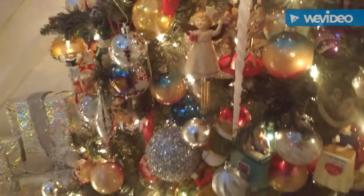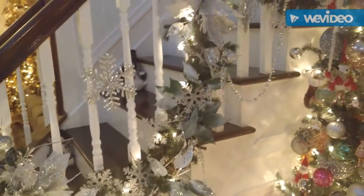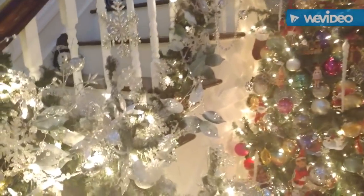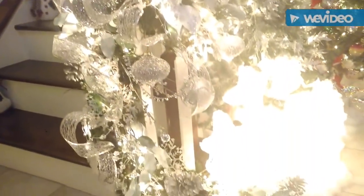At the base of the tree, I wrapped some presents in silver paper. And you'll notice now I have a couple of other trees, and on the garland, a lot of silver picks and icicles and snowflakes and ribbon, anything to give it a wintry, frosty look inside a snow globe.